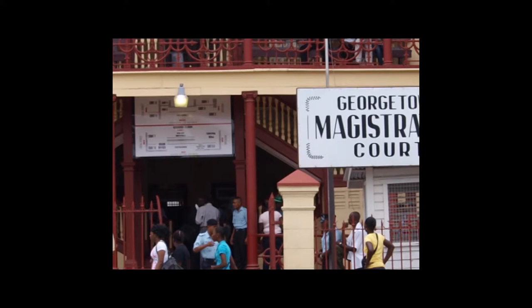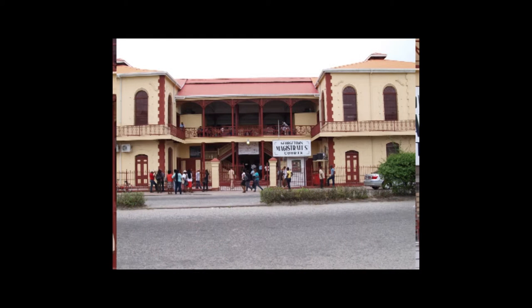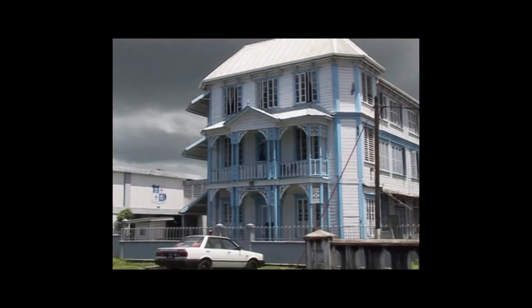The Georgetown Magistrates Court was built as an annex of the High Court. This building, designed by Caesar Castellani, was officially opened on the 1st of September, 1891. Ornate wrought iron rails and stairs are noteworthy features of this building.